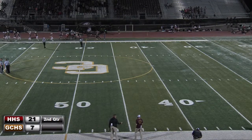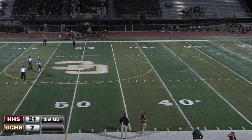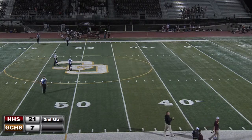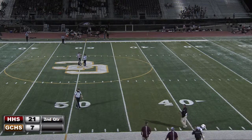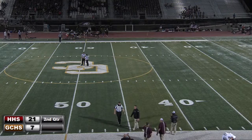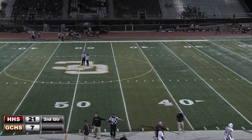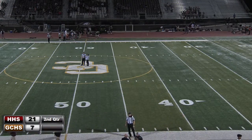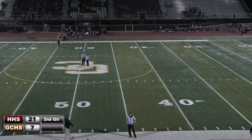Hays Post scoreboard update for you. Let's check around the Western Athletic Conference, and we'll try to track down a Liberal score here in just a moment. But right now, we do have Bishop Carroll at half over Dodge City, 31-0. That's the only WAC score that we have for you right now, because the other game, Great Bend at Capon, was canceled. And again, we're looking for the Liberal-Ulysses score here at halftime.